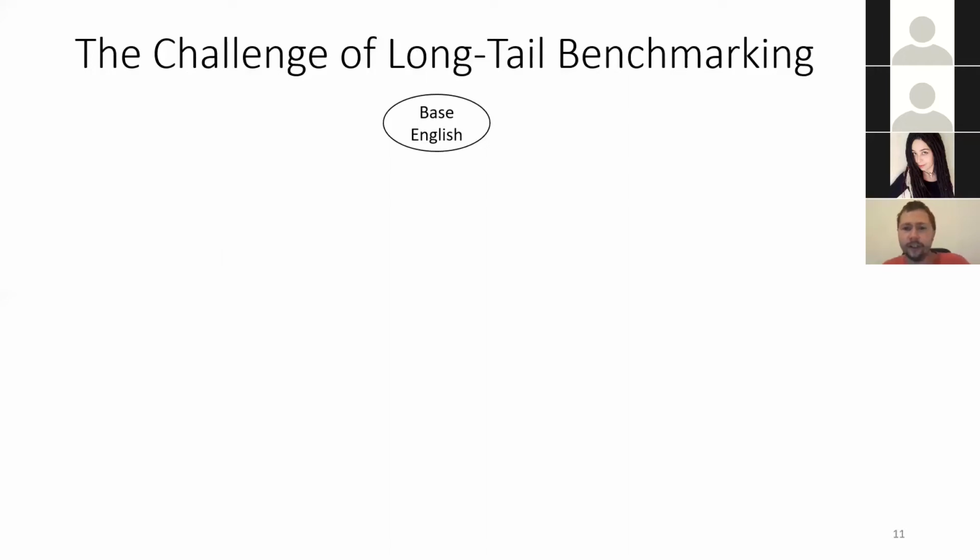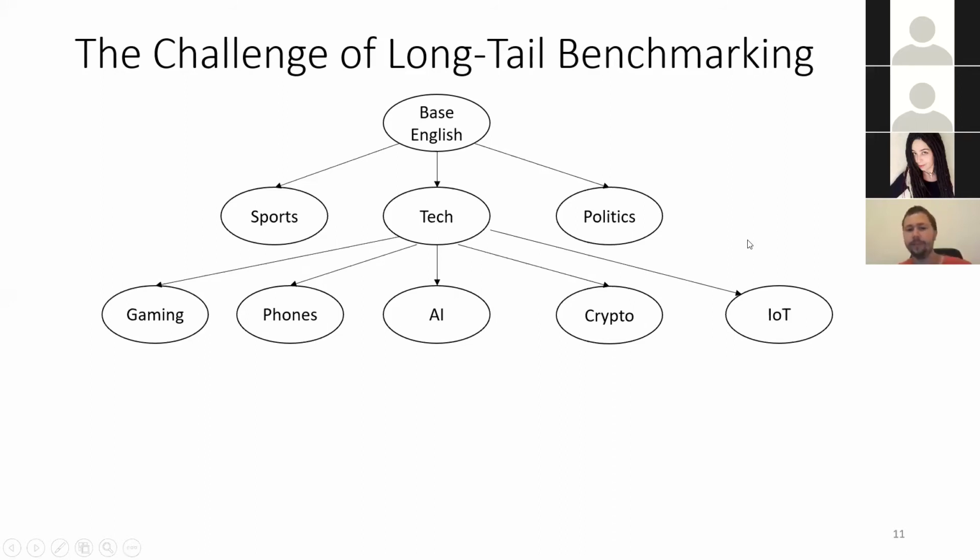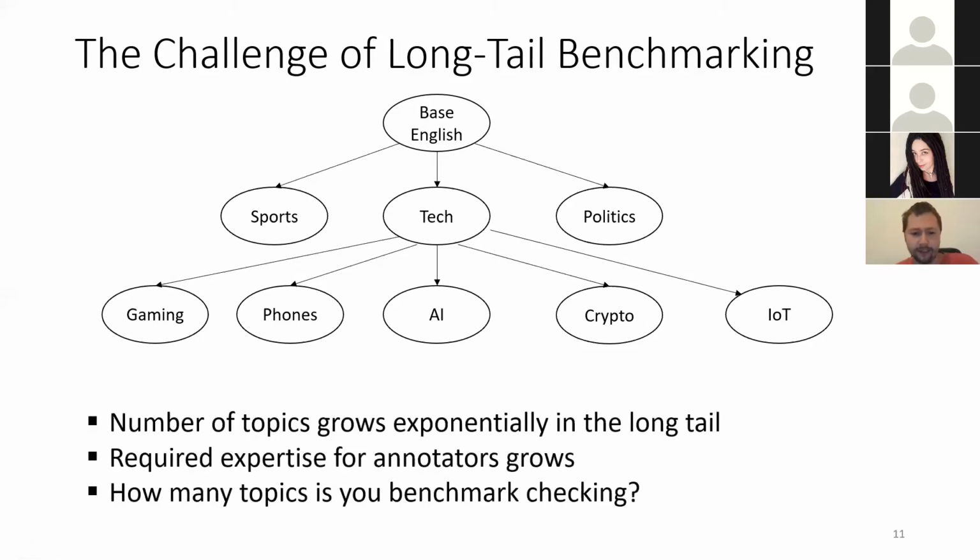The challenge of long-tail benchmarks is the explosion of the number of topics. So we have some common English that everyone or basically everyone knows, like cat, dog, table, chair. So this is common knowledge shared by every adult. And then we have different topics. So we have sports, we have technology, we have politics, we have fashion. And then in every topic, we have subtopics. From technology, we have gaming, phones, AI, crypto, IoT. And then in AI, we have even more subtopics, NLP, computer vision, and then even further subtopics. So we have an exponential growth of topics in the long tail.